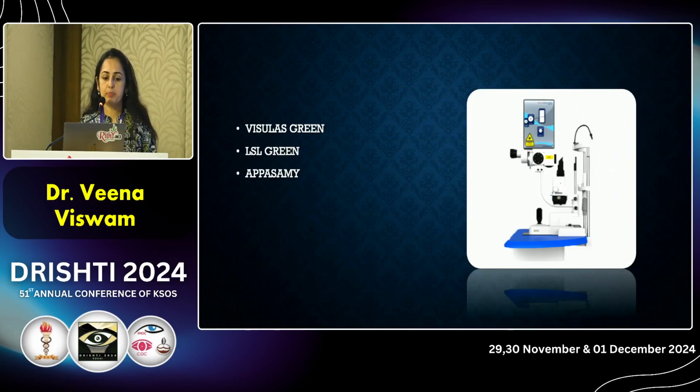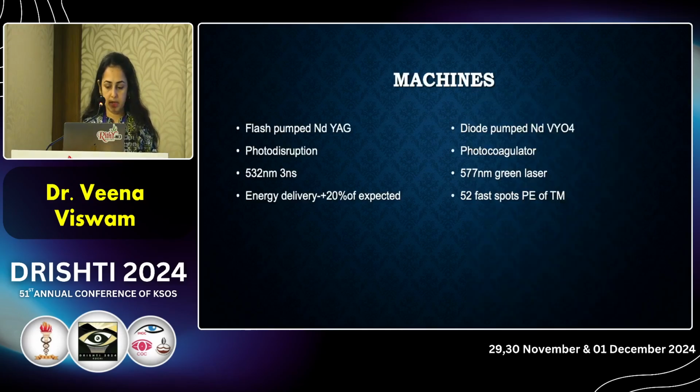According to our experience, we use the Apasami Nd:YAG laser, but other lasers like the Visula green and LSL green lasers are also available. In a flash-pumped Nd:YAG laser, the main mechanism is photodisruption, but we use a double-frequency Nd:YAG laser with 3 nanosecond pulses, and the energy delivery may be plus or minus 20% of expected. A diode-pumped Nd:YVO4 laser is also available. I think Ganesh sir will be able to tell us more about these laser machines.